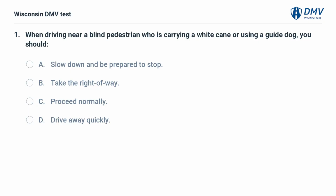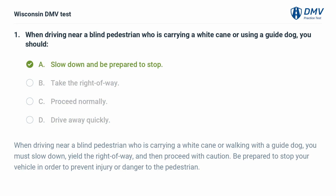When driving near a blind pedestrian who is carrying a white cane or using a guide dog, you should A. Slow down and be prepared to stop. B. Take the right of way. C. Proceed normally. D. Drive away quickly. A. Slow down and be prepared to stop.